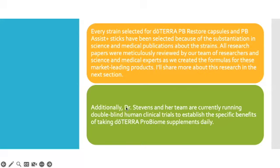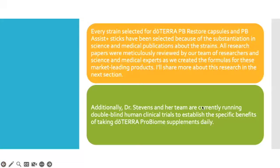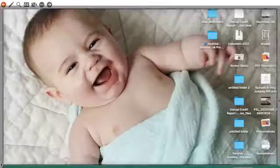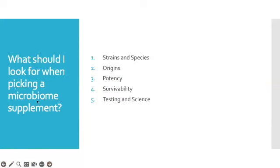Right now, Dr. Stevens and her team are currently running double-blind human clinical trials to establish specific benefits of taking the doTERRA ProBiome supplements daily. So just to recap, as we're searching for a microbiome supplement, we want to check out the strain and the species. We want to look at the origins. We want to look at the potency. We want to look at the survivability and viability. And then we want to look at whether it has been tested and researched.